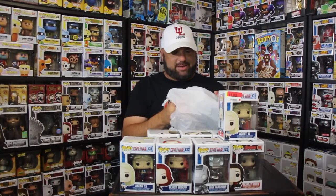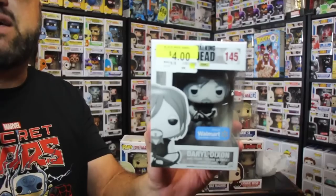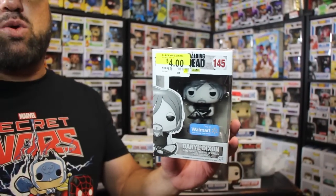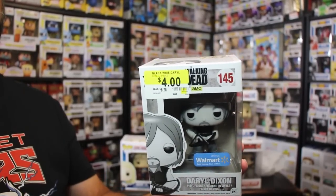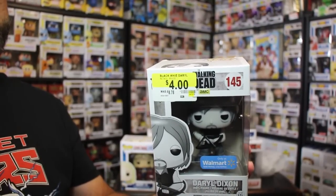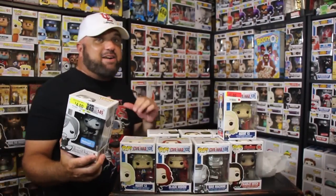Now, this was Sunday. I got my dates right now. It was Sunday, this Walmart. So I'm saying, guys, you got to look down those clearance aisles. Look at here, folks. I got the Daryl from The Walking Dead, black and white version, the Walmart exclusive, for $4. That's a sweet deal. $4 for this Daryl. Now, I already have this Daryl, but like I said before, I do trades. And if there's someone that needs to trade who wants to get one of these, that's what I normally do. I'll trade them.